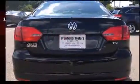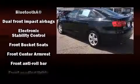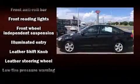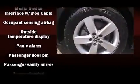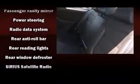Volkswagen infused the interior with top-shelf amenities, such as front and rear reading lights, a tachometer, a leather steering wheel, heated seats, and a split folding rear seat. In the event of a rollover collision, side curtain airbags provide additional protection for outboard seated passengers. It also arrives with a Carfax history report, providing you peace of mind with detailed information.